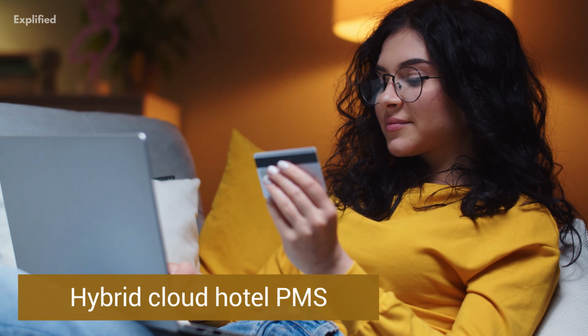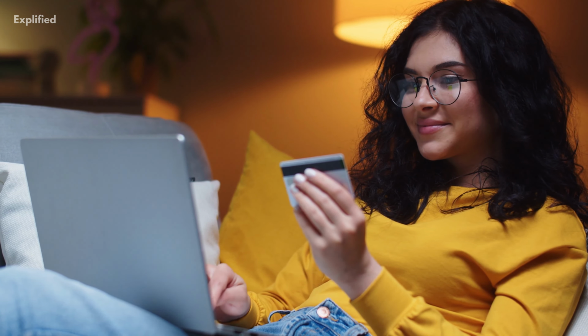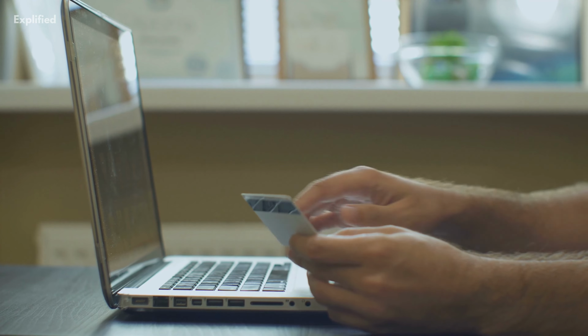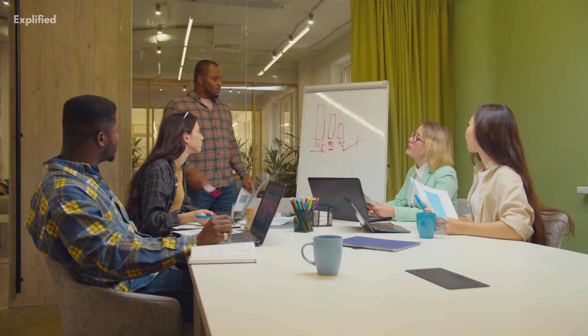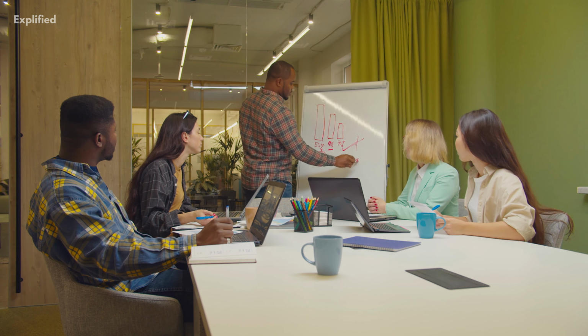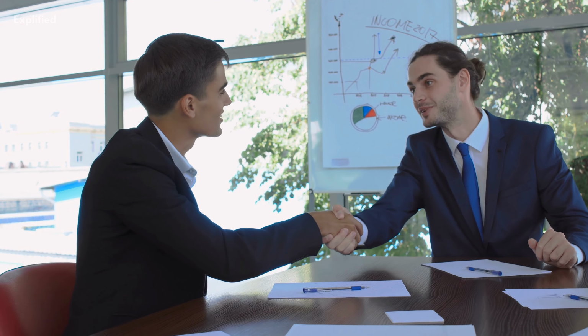The hybrid cloud hotel PMS has evolved to a web front end that can be accessed via a web browser. The hosting can be done at the property level or remotely. Quite a few PMS vendors have been using its on-premise functionalities to retain their market share. That is all about hotel property management system.